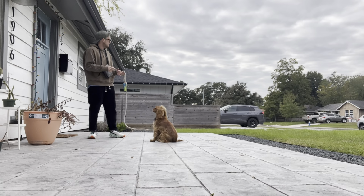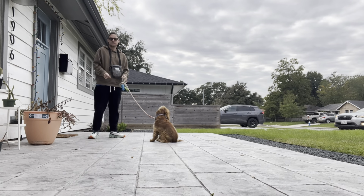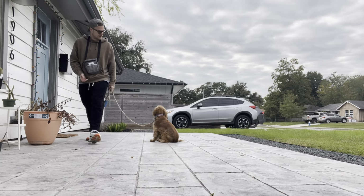This is her training wheels. Just like when you taught your kids to ride a bike. All the things that they do. These are her training wheels.